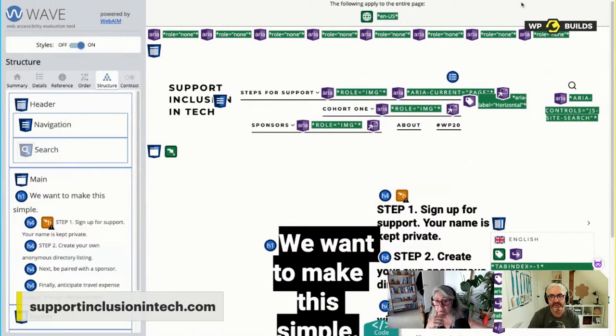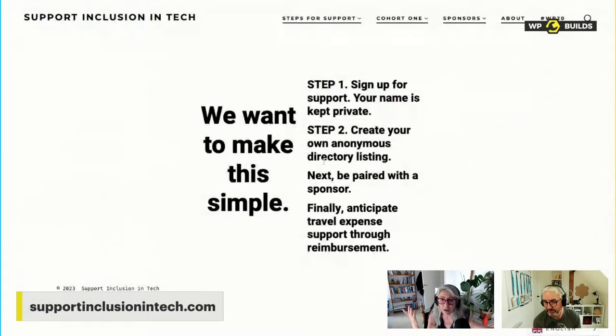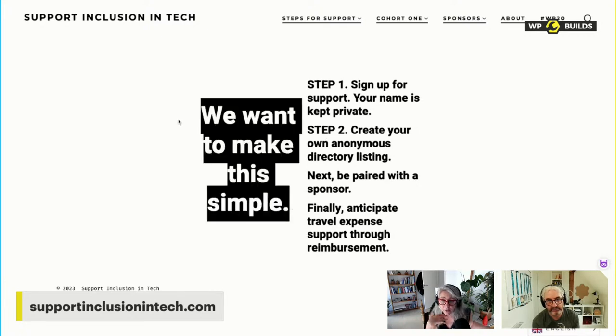And also you have to consider that, even though I understand why you want to say we want to make this simple, that's not the heading of the page, is it? The page is about the steps for support. So call it steps for support. That's your heading one. And then you can say, we want to make this as simple as possible. But it's not the title, in my opinion. It's the steps for support.